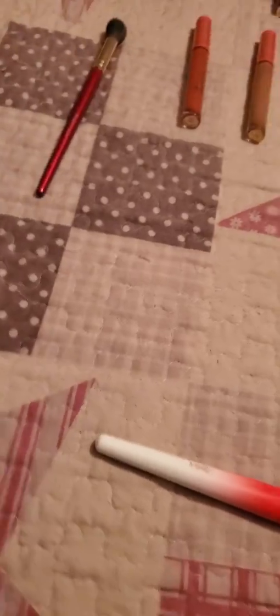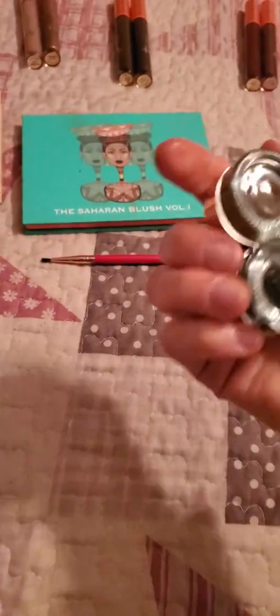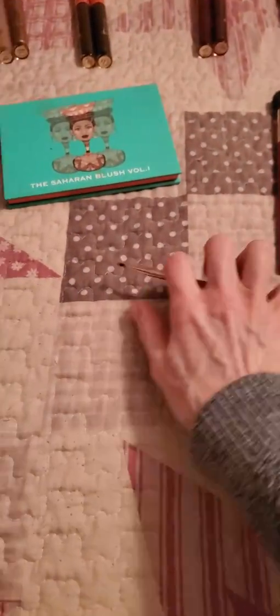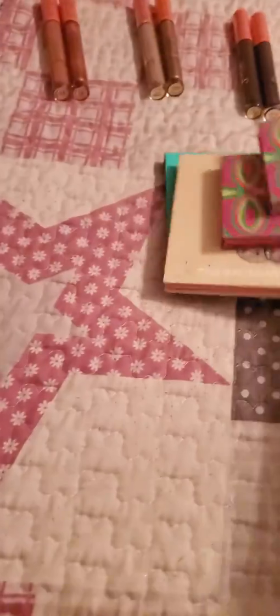And then, let's see, she also has eyeliner. It's a gel eyeliner. She has black and brown, and it comes with this brush. And then I use this brush for highlighter. Works really well. And then her lip colors.